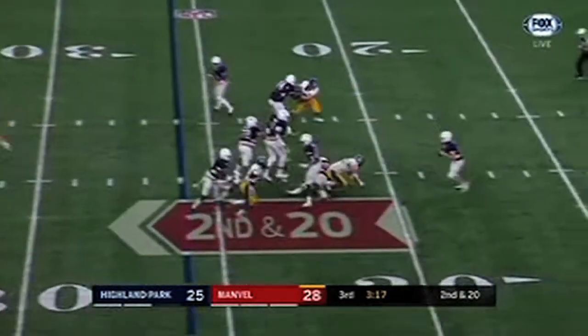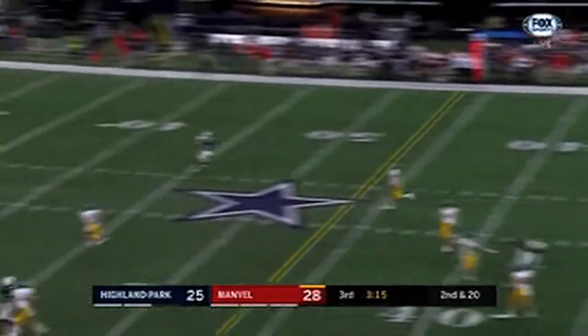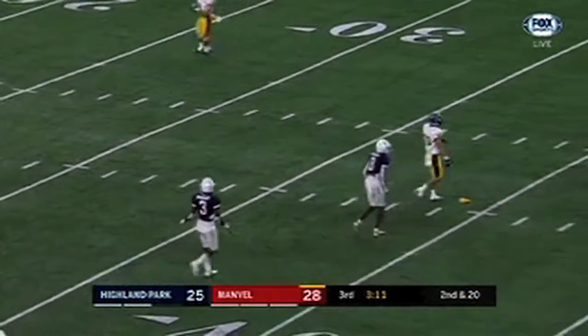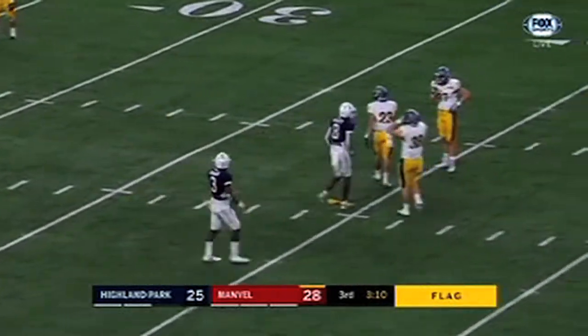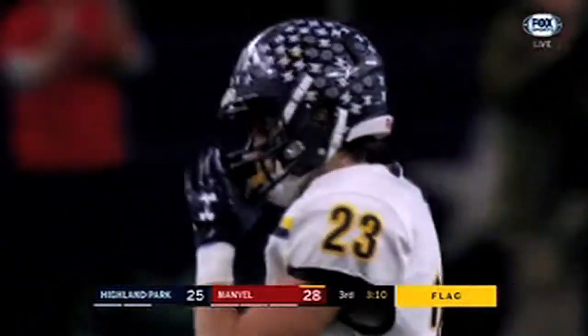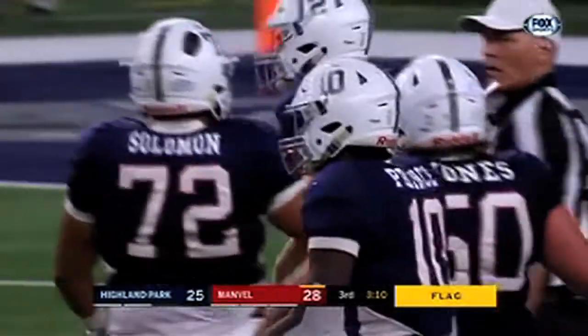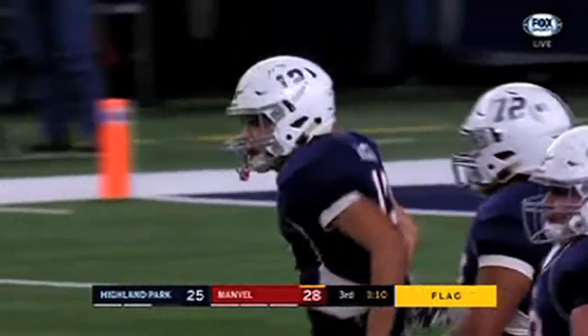Second down and 20, and Martin going deep down the field and incomplete. Flag is going to come in. This will be against Highland Park. Cam Scott, the intended target. Grayson Serio had the coverage, but perhaps too much coverage. And Martin slow to get up the other way.